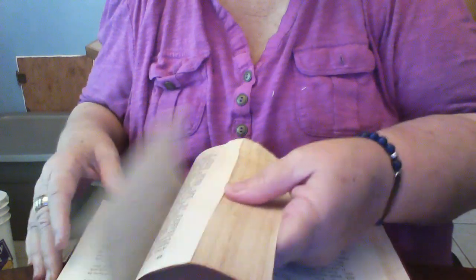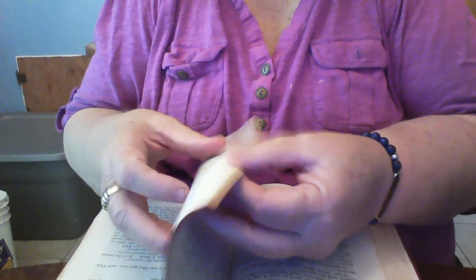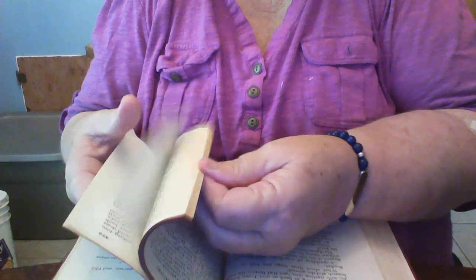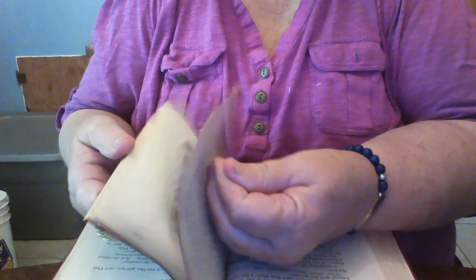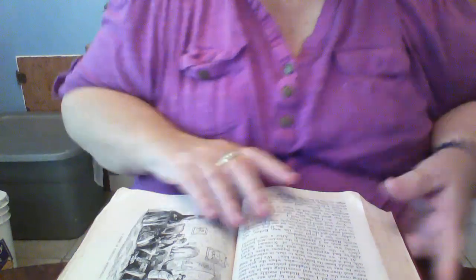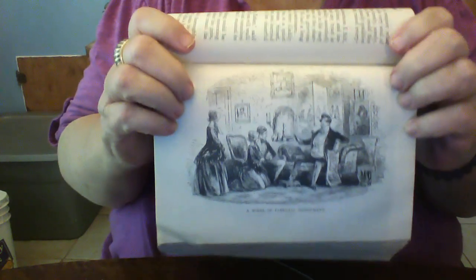Anyway. So this is all about the Bleak House. So that's the story. There's some pictures in there. So I can get back to it. Well, there's one. There's a drawing. There's some more in there.